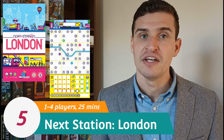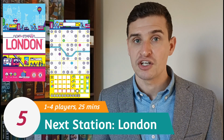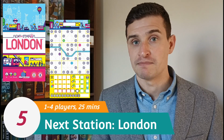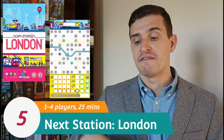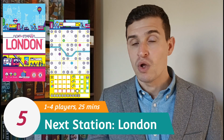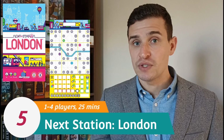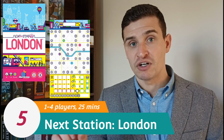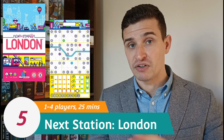At number 5, I have Next Station London. So in this flip and write style game, you are creating 4 distinct underground railway networks, each represented by a different coloured pen or pencil. And as the game works, you're going to be flipping over these cards, which are going to show which station you are next going to connect to. And what you're trying to do is encroach on as many different grid references as you can, but somewhat focus on one, because those 2 different criteria are going to get multiplied with each other.